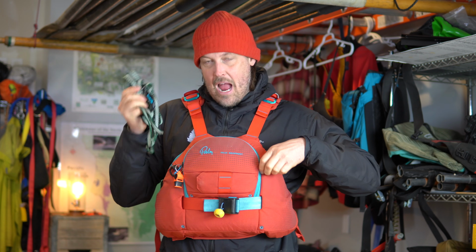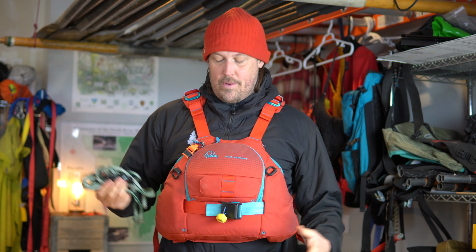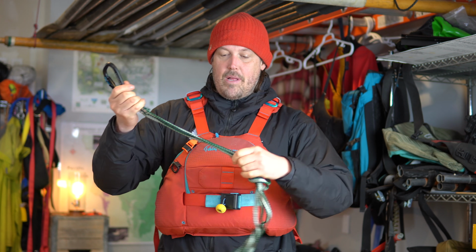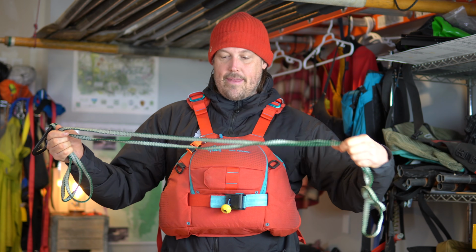And again, in the Astral vest, you could put this in the center pouch, but all of a sudden this just gets full of all kinds of things. So I like having this separate so when you pull it out, all your stuff doesn't come out with it. But anyway, this is a modern flip line. This is made of some fancy material like Dyneema or something like that.